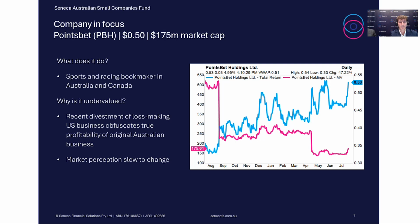So PointsBet, it's an interesting one. It's a sports and racing bookmaker in Australia and Canada. And the brand name might be familiar. It's Shaquille O'Neal ads, and it's kind of plastered everywhere. It's not something that we would have been interested in a couple of years ago, because the US business was burning a lot of money and spending heaps on advertising in a relatively competitive market, particularly the US, where they've just legalized a lot of sports betting in states, and larger companies are spending a lot of money there.